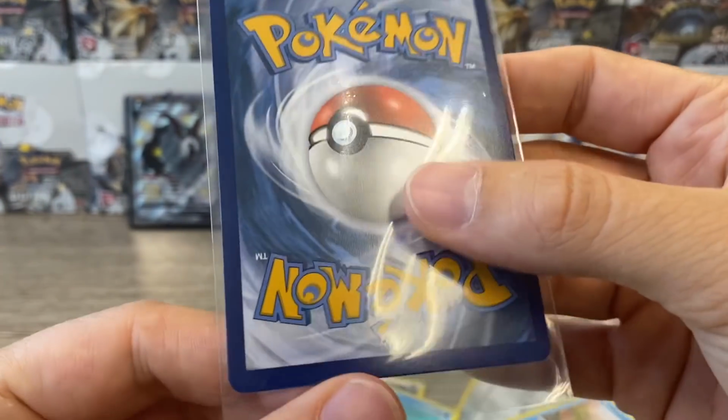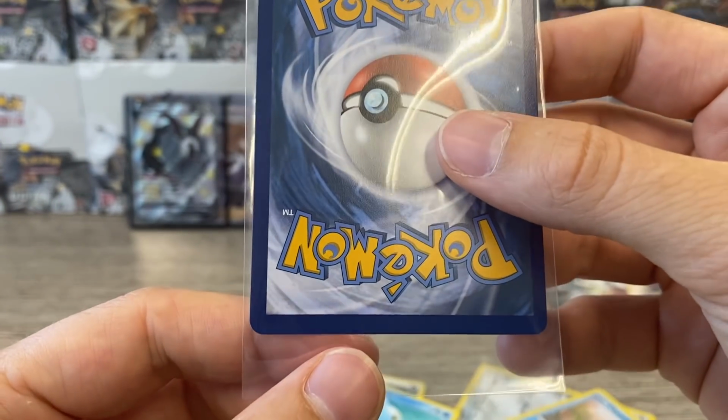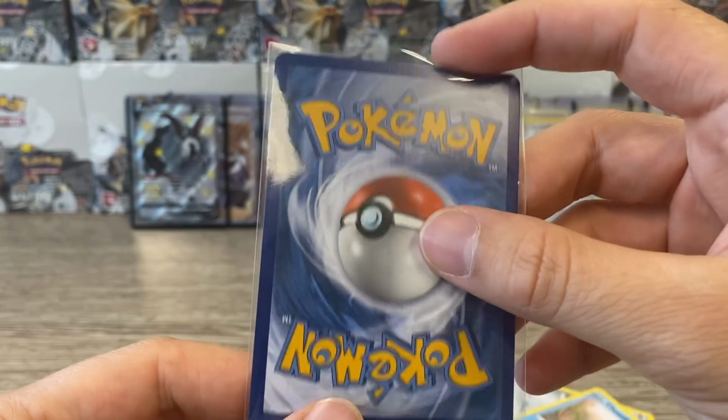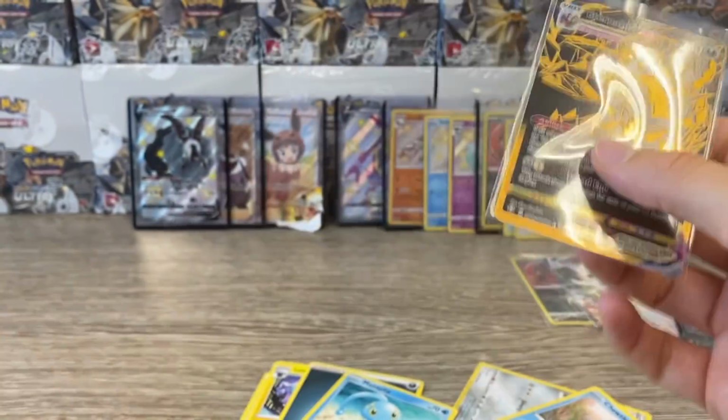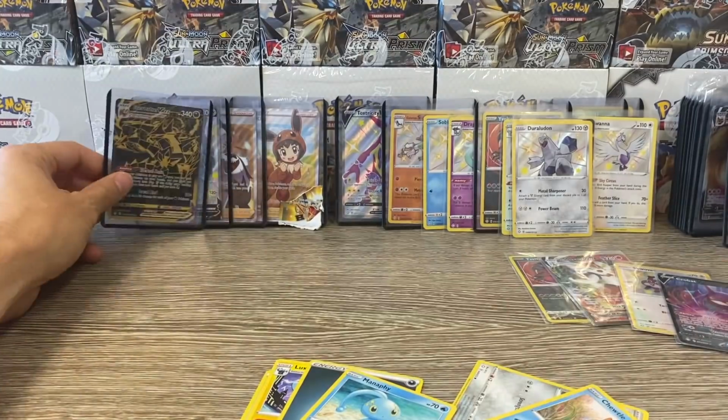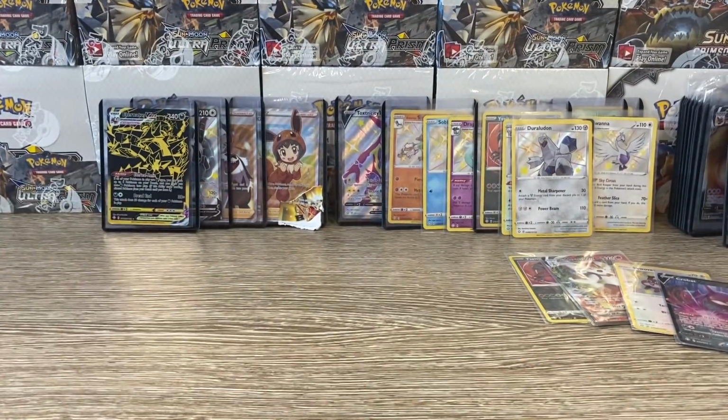These have been really good cards. Quality-wise, it's been good, hasn't it? Yeah. There's been no edgewear, miscuts, nothing. Happy with that? We've been very, very lucky. Beautiful. Cool. Alrighty.